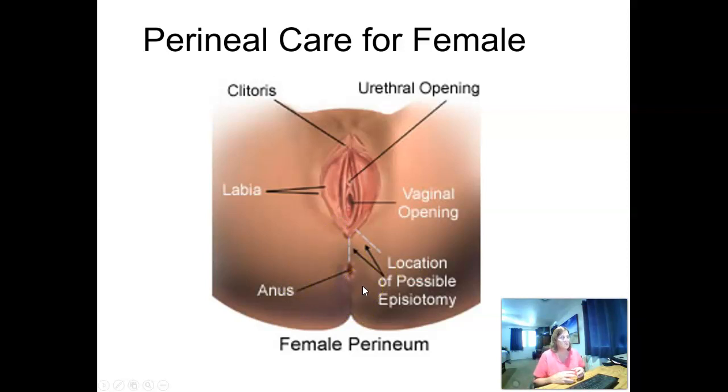So at least 4 washcloths for perineal care. One to soap the front, one to rinse the front, and then you pat it dry. One to soap the bottom, one to rinse the bottom, and then you pat the bottom dry.